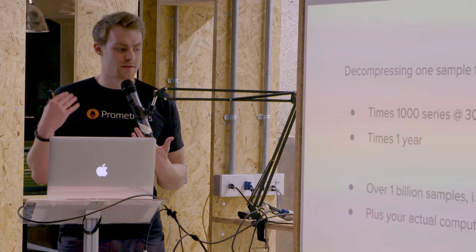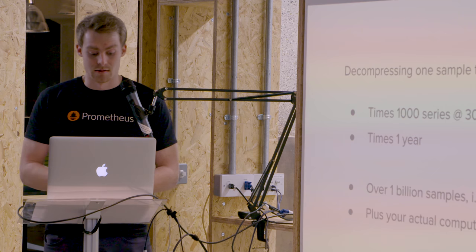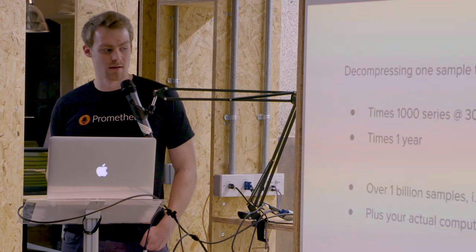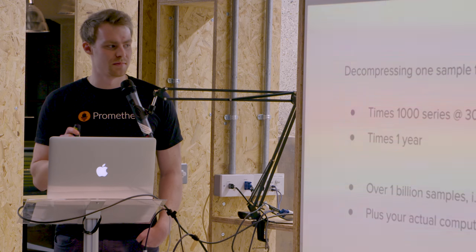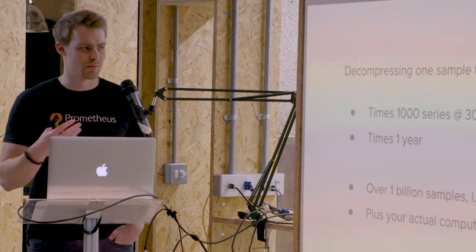And then you have to pump all these samples through your actual query functions like rate, which is also kind of expensive. So you can expect this to be more like 80 seconds probably, or even longer. So downsampling is not so much a matter of data storage size, because that's really cheap. Also not of data retrieval, it's actually a processing concern.